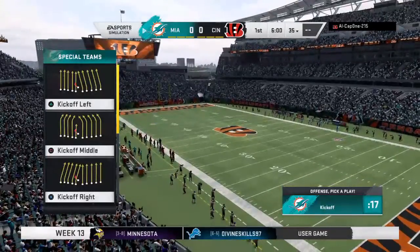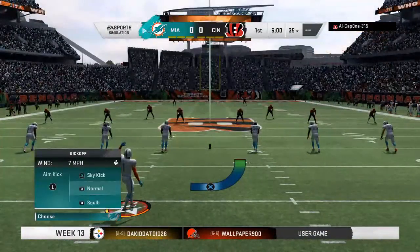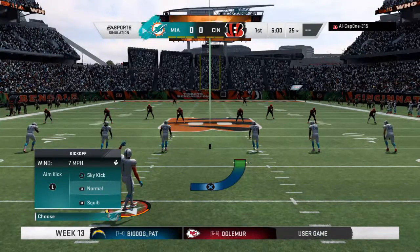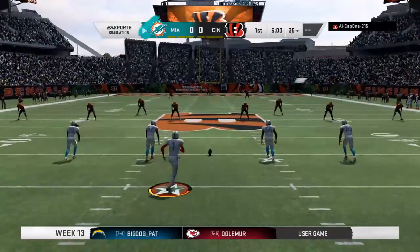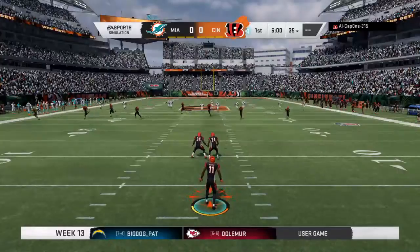As both teams made their way out of the tunnel, these folks are fired up as their guys are ready to do battle between the Miami Dolphins and the Cincinnati Bengals. The calendar has turned to December, and we're in the home stretch now as we're underway in Week 13.